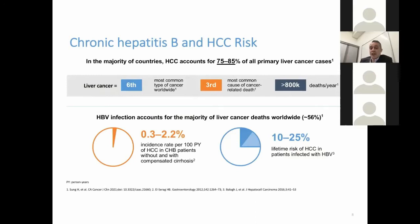These are largely related to liver cancer. And you will see here that HBV infection accounts for the majority of liver cancer deaths worldwide, with approximately 56%. And down here on the bottom right, the pie chart I'm showing you: 10 to 25% of patients in our clinic will have a lifetime risk of HCC in those patients seen with chronic hepatitis B.